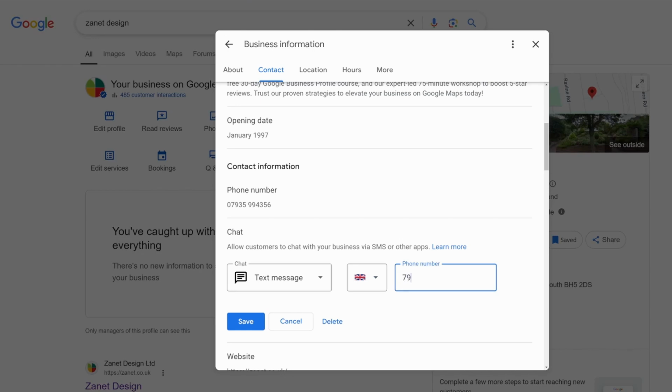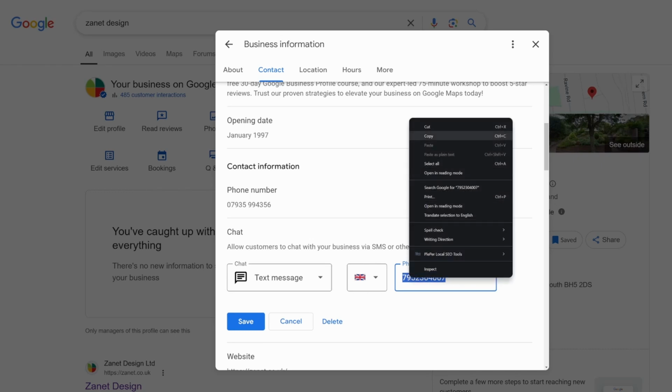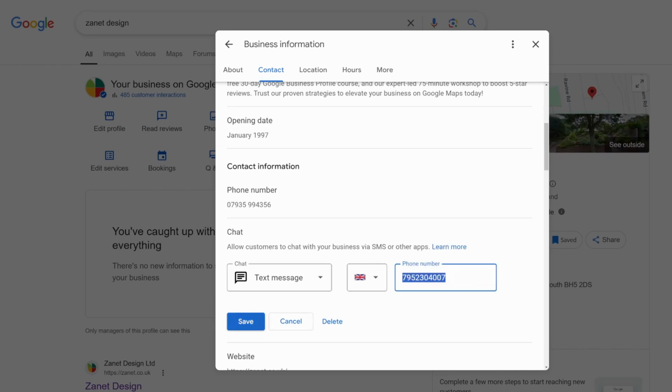So Google have done all this for you. You just find your country. So in the UK, it's 44. In USA, it's number 1. So whatever is appropriate for you. Now you need that number. You need to remember that number with the zero removed and the country code added, because you're going to need that for the WhatsApp in a moment.